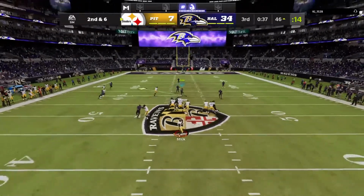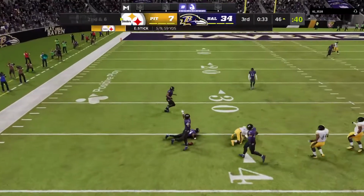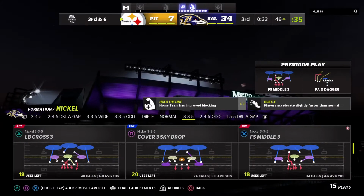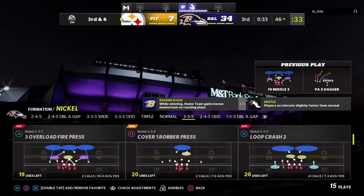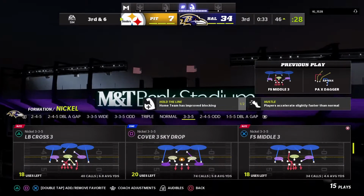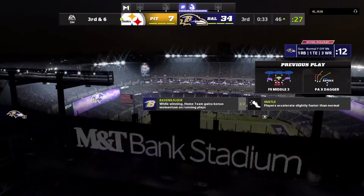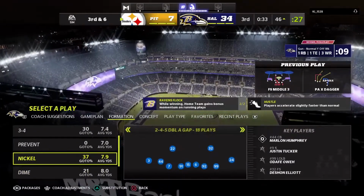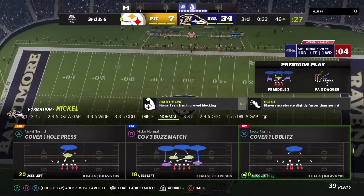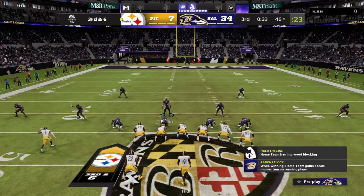They're going to go play action now with Stick. And his throw here is incomplete. No coverage bust by the defense here. They did a nice job accounting for everybody, and that led to an incompletion. So after the 2nd down incompletion, they'll come up now against a 3rd and 6.